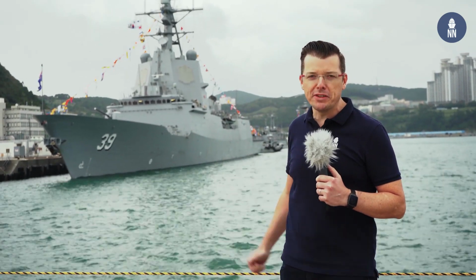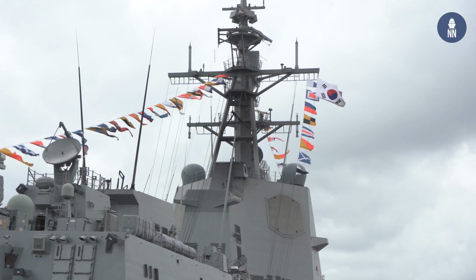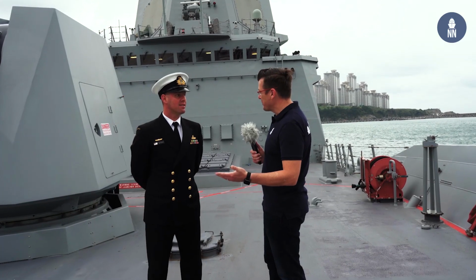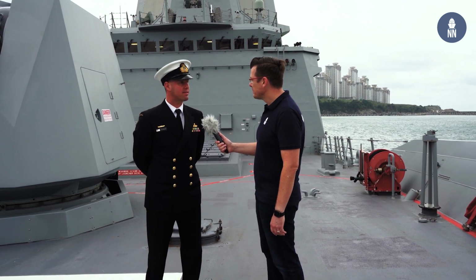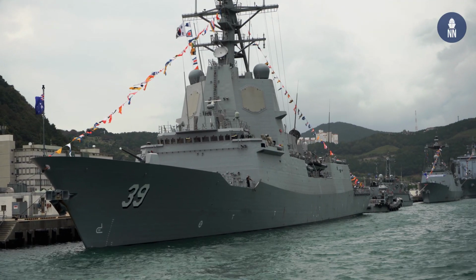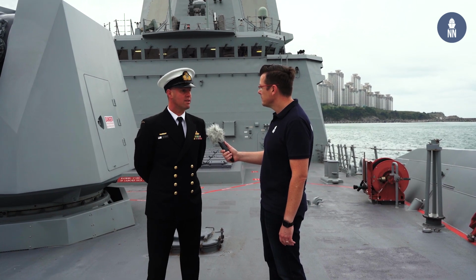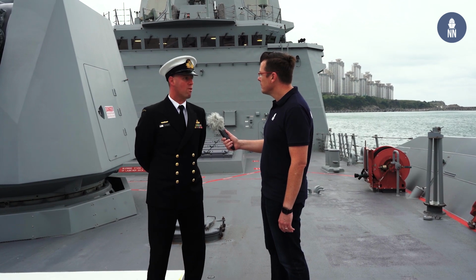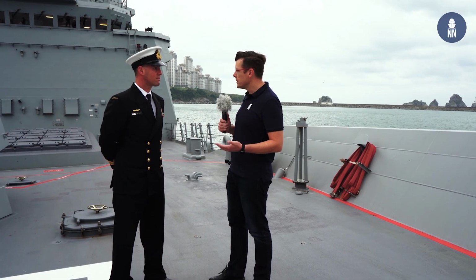of the Royal Australian Navy. Hey, good afternoon. Can you please introduce yourself? Yes, good afternoon. My name is Lieutenant Commander Ben Weller. I'm the Acting Commanding Officer of HMAS Hobart. HMAS Hobart is the Royal Australian Navy's newest DDG. It's a ship that is designed to conduct air warfare as well as conduct all spheres of warfare, both undersea and on the surface.